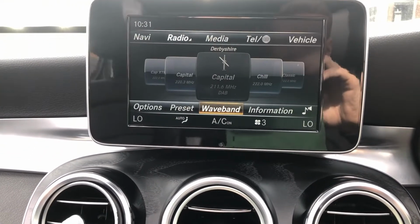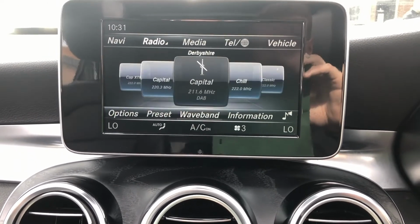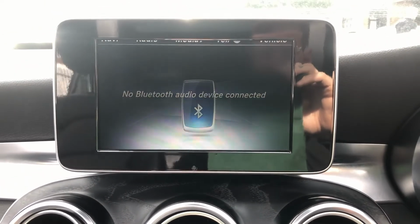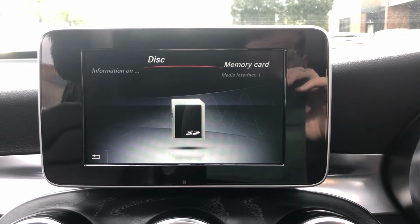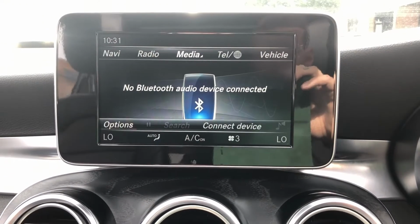Radio, click on there. Of course, if you click on waveband, FM, AM, and DAB, of course you're only going to want DAB. If you click on media, you can click on media twice when I can get onto it, and you can see your options. You've got Bluetooth audio, media interface 1 and 2, you've got memory card settings, you've got discs as well, and of course Bluetooth audio streaming.